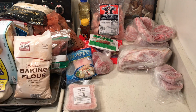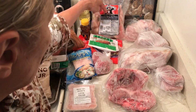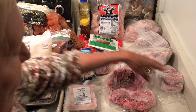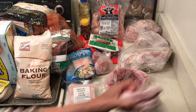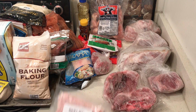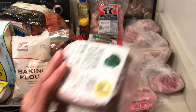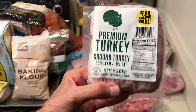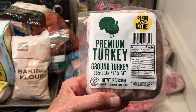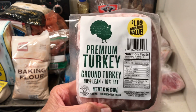I need bread anyway. So, okay, I went through my freezer, and I still have a ham. I have some hot wings. Here's the bacon. I have 2 of these. I buy this turkey burger at 99¢ Only for $2. I think this is a better one, 90% lean turkey. I've had this before, I really like it.